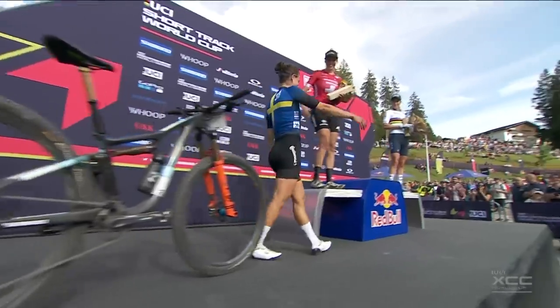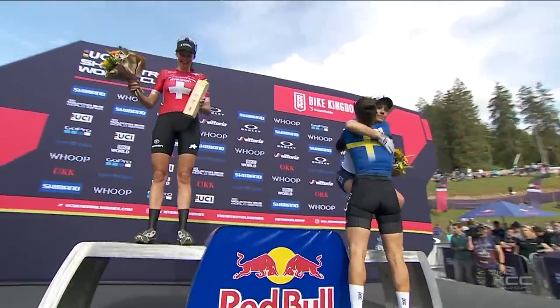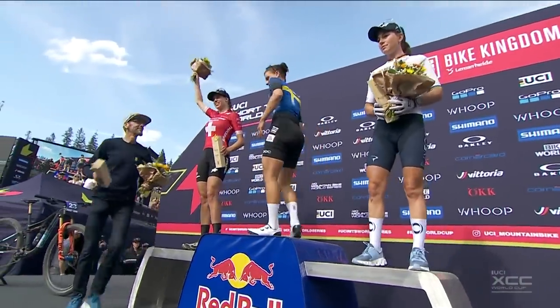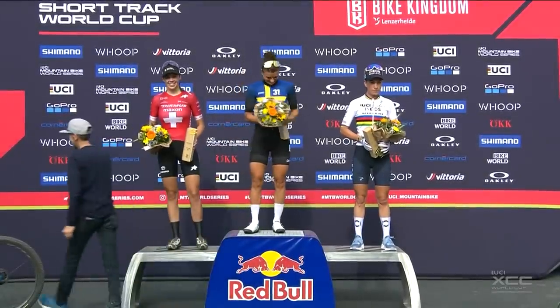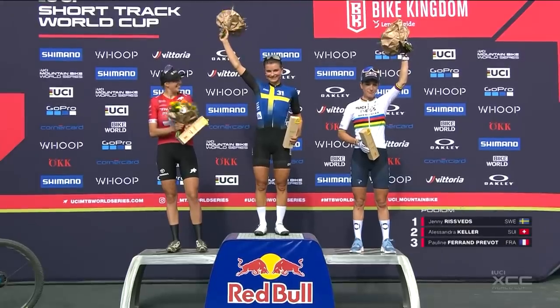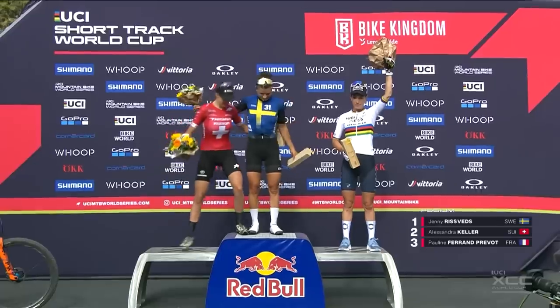But the biggest smile of them all belongs to Jenny Rissveds. The Team 31 Ibis rider takes to the top step of the podium for a third time in the short track in Lenzerheide. She loves this place. Rissveds, Keller, Ferrand-Prevot.